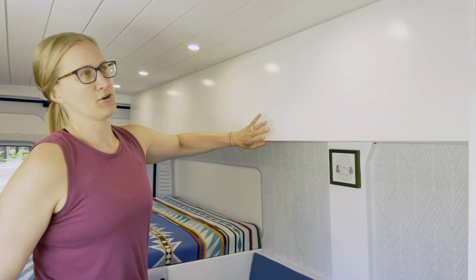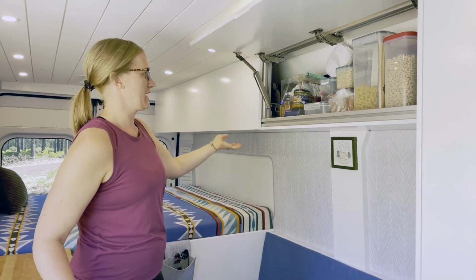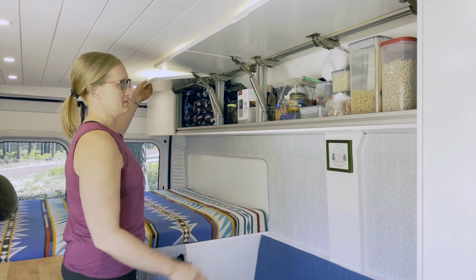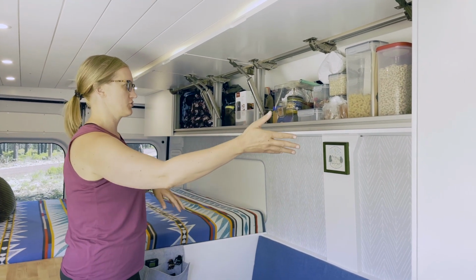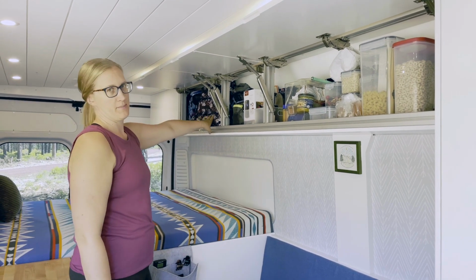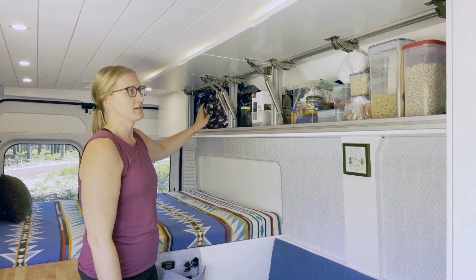And then I'll quickly show you our cabinets. So we have different cabinets, have different purposes. Obviously this is our pantry cabinet. We have like a tech cabinet, and then we have our clothes cabinet. So this is mine, that's Ben's.